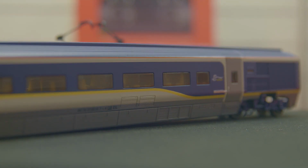It is one of those models that, because we've had it in the range before, it tends to get probably overlooked. But I just would like to draw people's attention to the sharpness of the actual livery and how we've really, really captured it on the model.